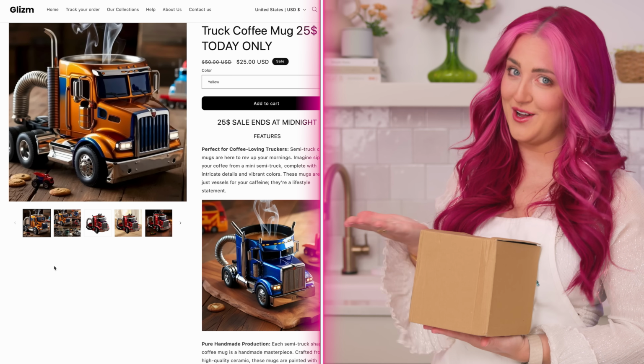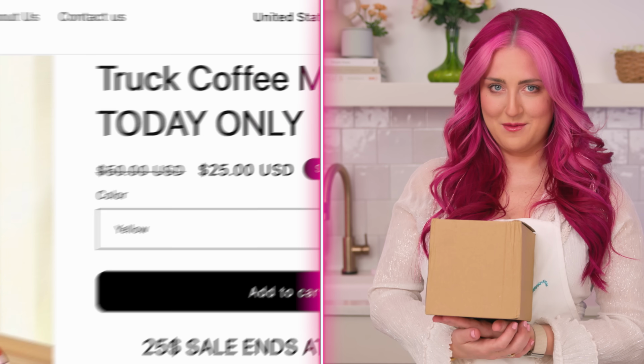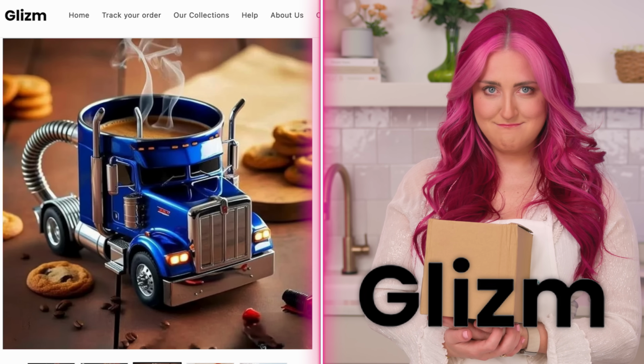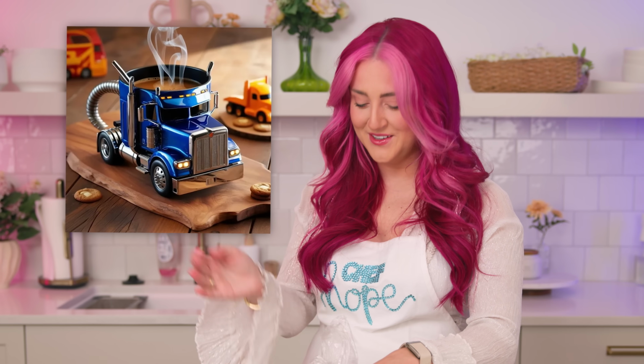But I tried again, this time with this semi-truck mug that is $34.95. I got this one from a website called glidsm.com. And I really thought we'd kind of experience the same thing and just end up ghosted, but something did show up. Feels pretty lightweight. Oh my gosh. Okay, here's what we wanted.